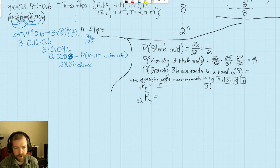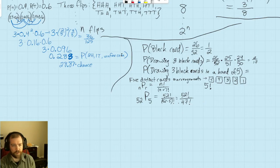It's going to be n factorial over the remaining things, so this is n minus r factorial. So if we only want 5 cards, then this is going to be 52 factorial divided by 52 minus 5 factorial, or 52 factorial over 47 factorial. So these are the number of arrangements that we don't care about, right? There are 47 factorial arrangements in the deck that we are not going to care about because we're only taking the first 5 cards off the top, which is still an absurdly large number of arrangements.